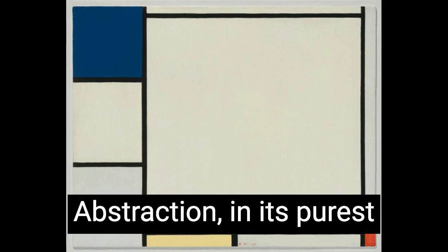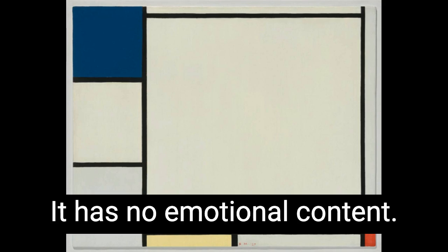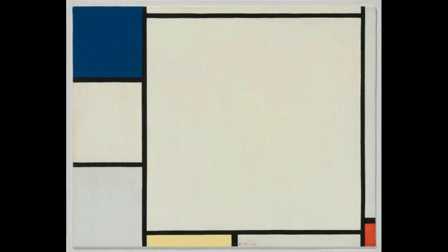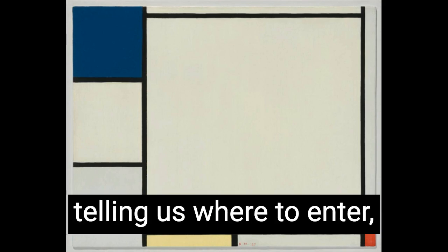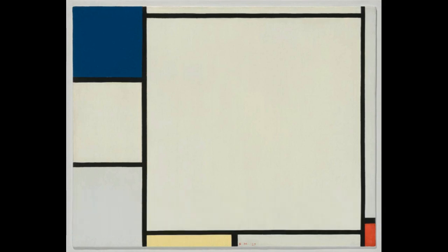Abstraction, in its purest state, has no overt narrative, it has no represented object, it has no emotional content, it has no facture or evidence of the artist's hand, it has no hierarchy or a fore, middle, or background telling us where to enter and what to look at first. Heck, most times it doesn't even have a title.